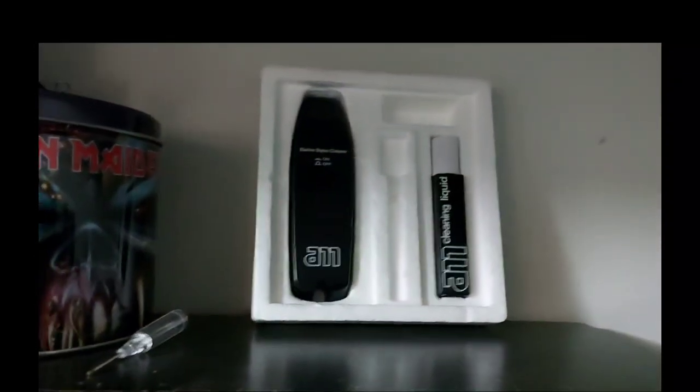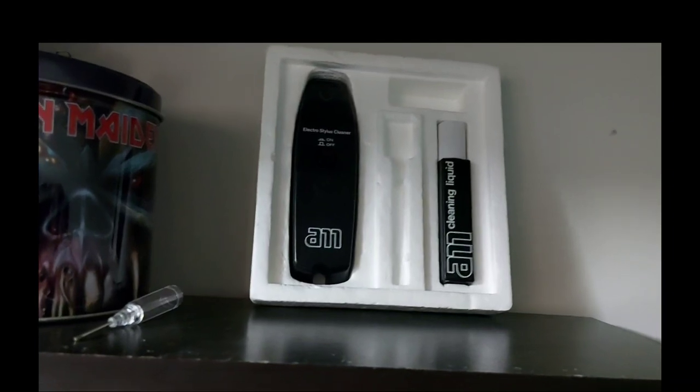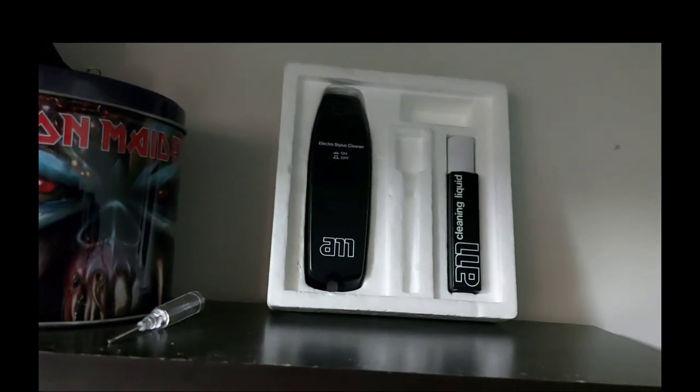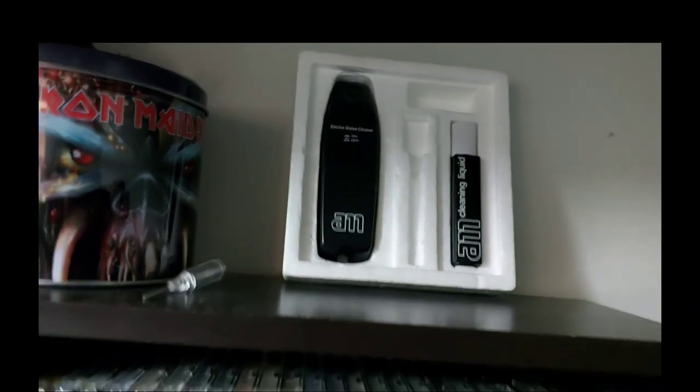What's behind here? This is my cartridge cleaner. I think Anthony from AGK Vinyl has this as well. Maybe a different brand, but it works amazing. One day I'll show how it works, but it really does clean your stylus really well, actually.